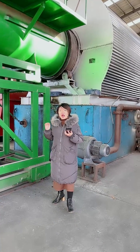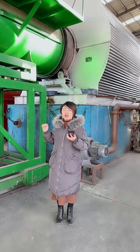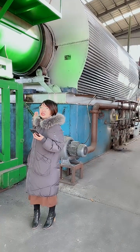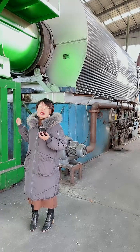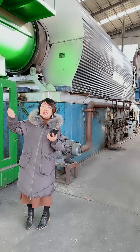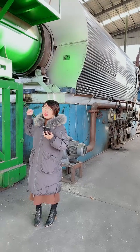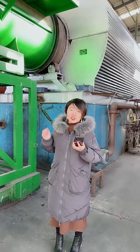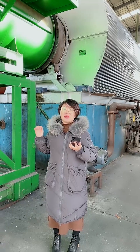And first, we design a hook in the outfeeder. We know after the waste tire pyrolysis process is finished, there will be steel wires left in the reactor, right? So the outfeeder with the hook can pull out the steel wires directly. So the outfeeder is very necessary when you want to build a pyrolysis plant.